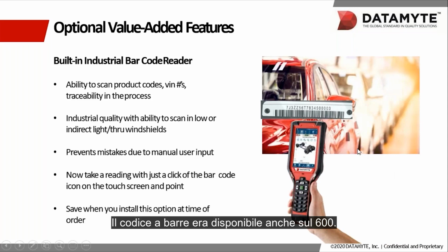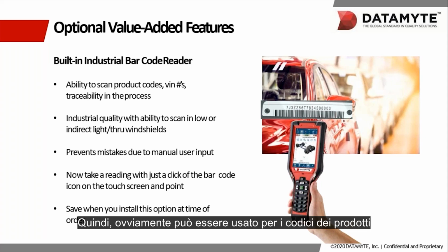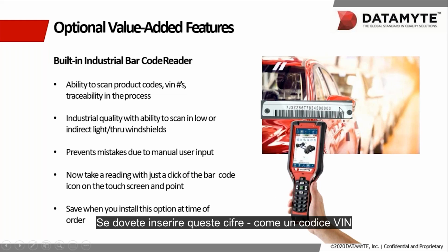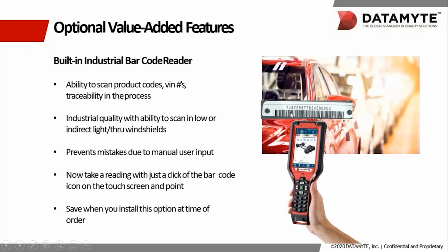So the barcode was also available on the 600, but here we have more possibilities than with the 600 to activate the barcode in a different manner. Of course it can be used for product codes, for VIN numbers, and that allows you to have the traceability in the process. The barcode reader seems to be better than with the 600 because you can see through the windshields. So if you have reflections and so on, it's a nice feature that you can still take the VIN number or the code which is behind the windshield in the car. So that prevents mistakes due to manual user input, of course. If you have to enter these figures, like a VIN code, which is pretty long, manually, the risk for error is pretty big.